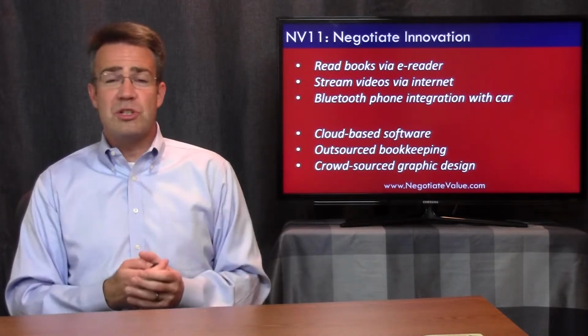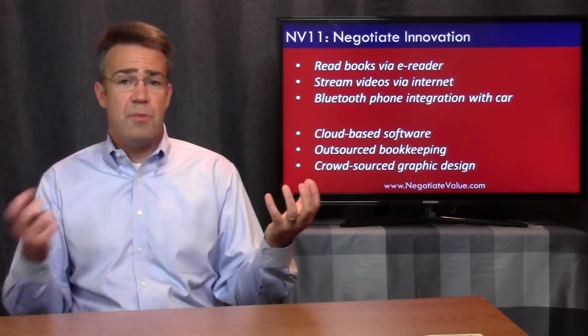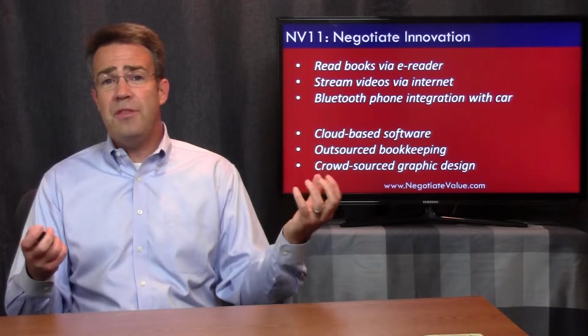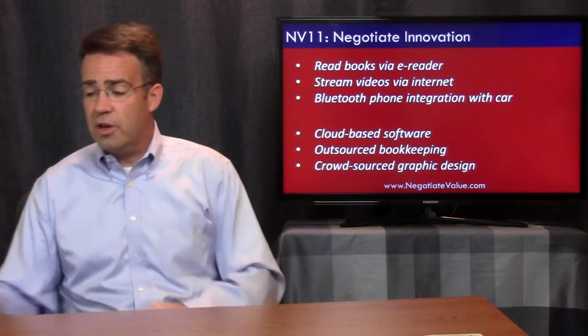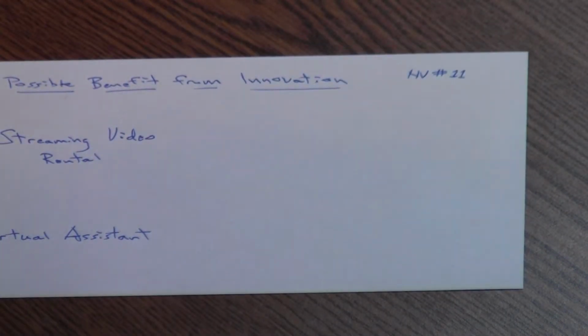What we want to do with these three solutions is take a look at, we'll take two, one personal, one professional, and then say, well, how would that increase the benefit and how would that lower cost? So I'll show you the ones I'm working on here. Let's take a look. The first one that I'm not taking advantage of is streaming video rental.